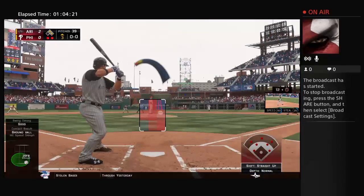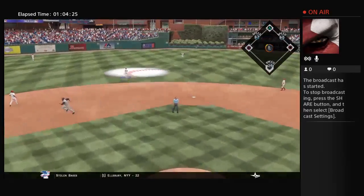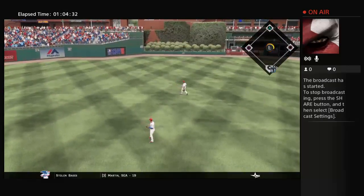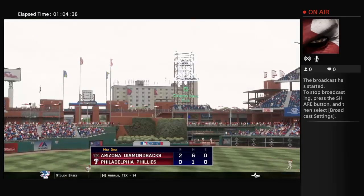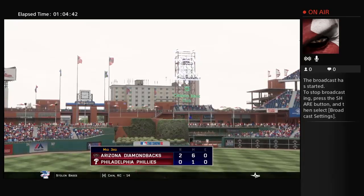Wellington Castillo stands in with 2 on and 2 out here in the third. And he pops it up back behind second base. Hernandez is there to make the catch, and the side is retired. Only 1 in the inning for Arizona. We'll head now to the home half of inning number 3. D-backs lead it 2-0.